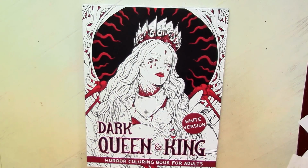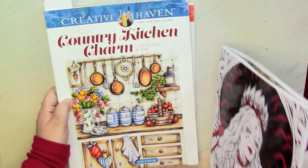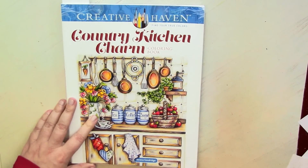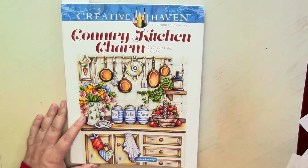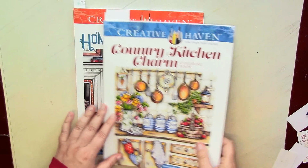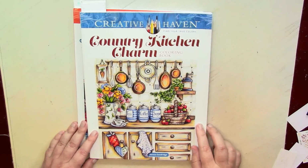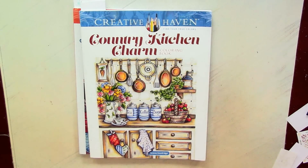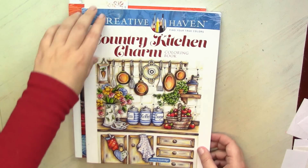Next, I have books by Teresa Goodrich, of course, Teresa Goodrich. I think that she is present in each of my monthly reviews, and in May I have pictures in Country Kitchen and Home Sweet Home. Maybe let's start from this one. In Country Kitchen Charm I did 2 pictures.